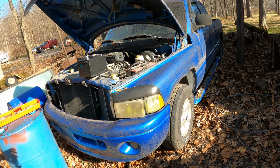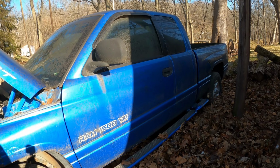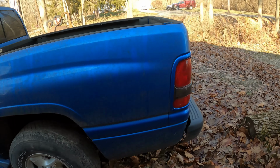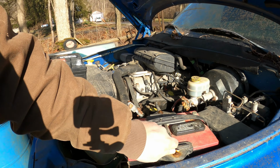How's it going, YouTube? Today we're looking at a 2000 Dodge Ram 1500 Sport. I have a guy that I know that said, hey, I'm selling a Dodge. It's been sitting here for 2 years. It might just need a battery, but $500 and it's yours. And I said, heck yeah, I'll be over there.